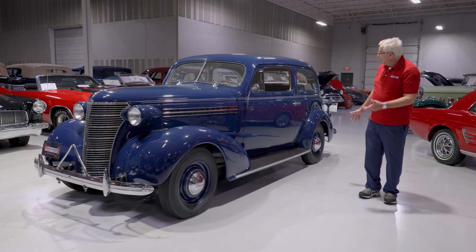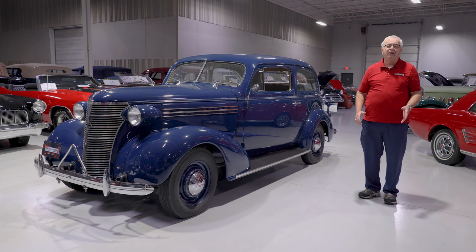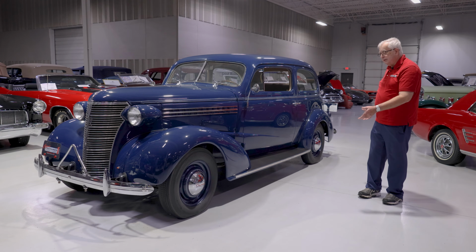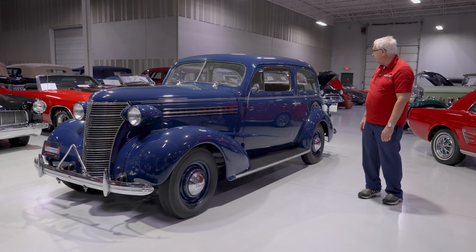Now, if you're like me, this is one of those cars that's going to make someone a really enjoyable first car. If you're looking for something in a much more reasonably priced example, it's a beautifully restored car. The motor has all been rebuilt, of course. That was something I failed to mention earlier.